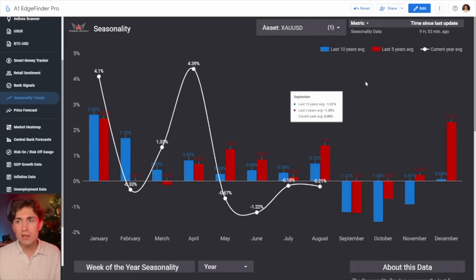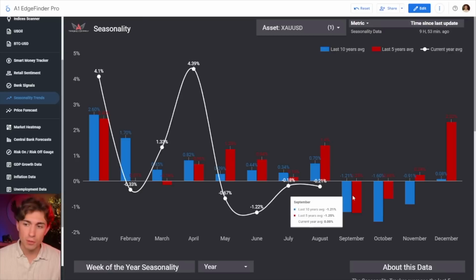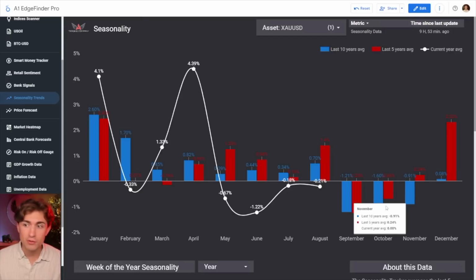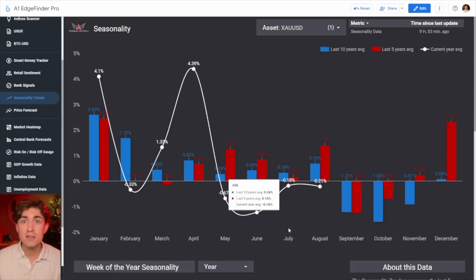So again, gold typically seems to do pretty poorly in the month of September, and actually in October as well for that matter, and November. So we're coming into potentially a tough couple of months here for the metal itself.